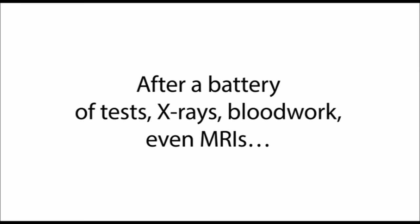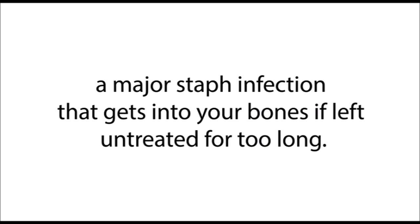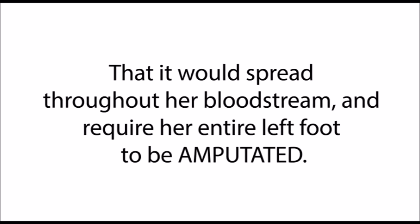After a battery of tests, x-rays, blood work, even MRIs, she was diagnosed with osteomyelitis, a major staph infection that gets into your bones if left untreated for too long. Her doctor said if he couldn't stop it from eating away at her bones, that it would spread throughout her bloodstream and require her entire left foot to be amputated.